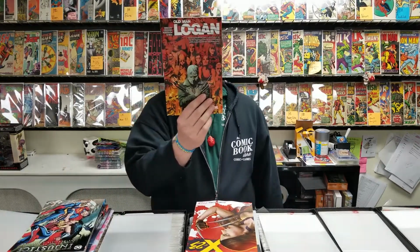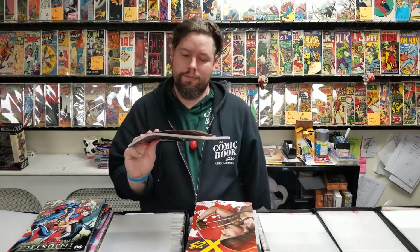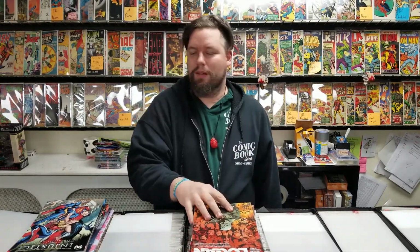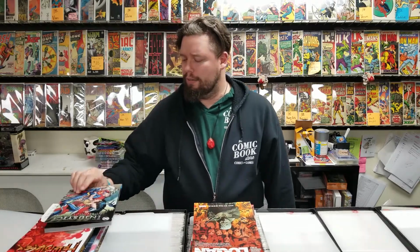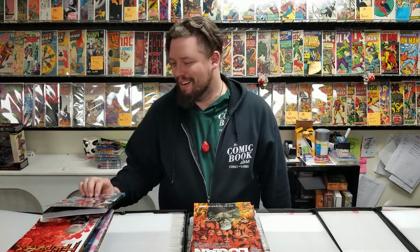X-23, Volume 1, right? A new number 1. Old Man Logan. This is the end of Old Man Logan? I thought the other one was the end of Old Man Logan. That was too, but apparently it's not. This is probably the end of Old Man Logan from Ed Brisson, who we love. He's got a cool beard, by the way. Just always talk about his beard.